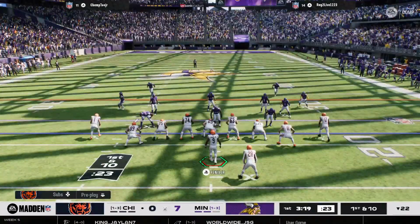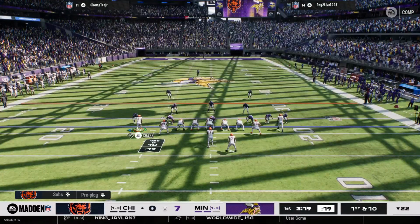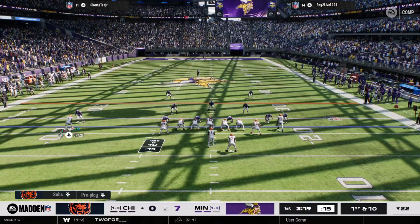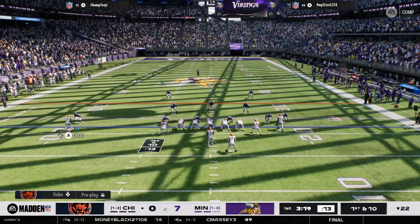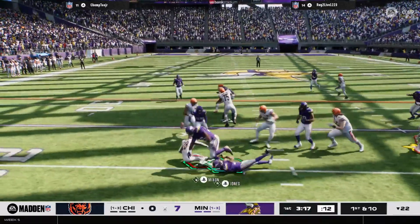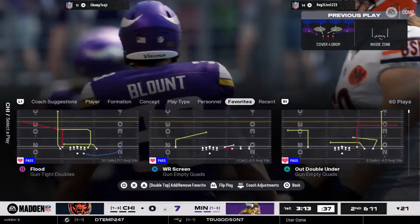Chicago bringing the offense to the line. It's 1st and 10. Running for the first time with Joe Mixon. Rob Frank, first guy he met. No gain on that first down run.